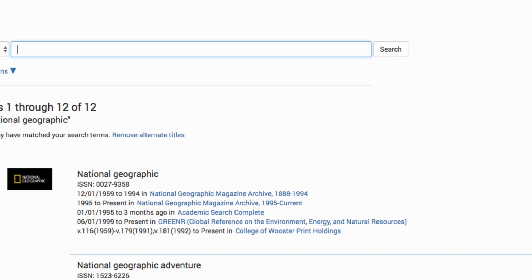The first thing you'll see is the information about the date range that is covered by each source, followed by a link to that source. Be sure to pay attention to the date range because it can vary and you'll need to choose an option that fits what you're looking for.